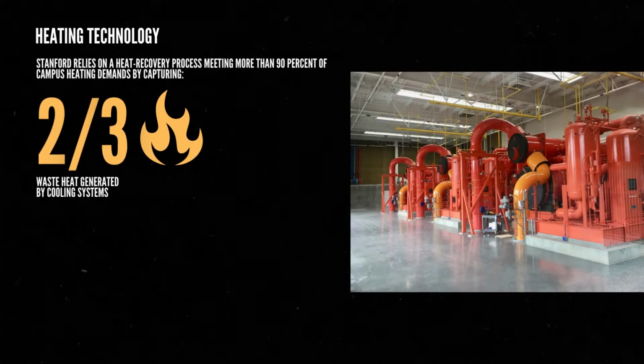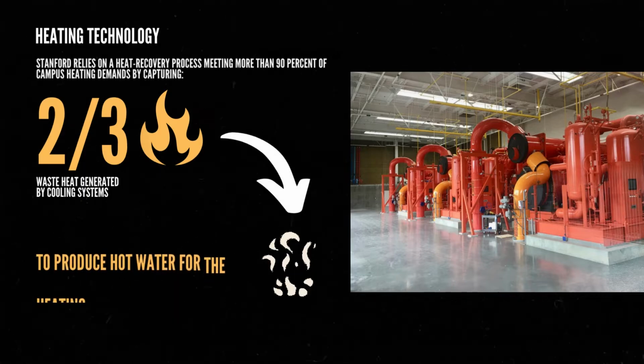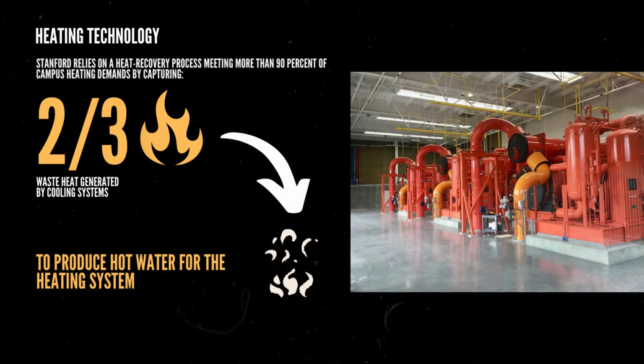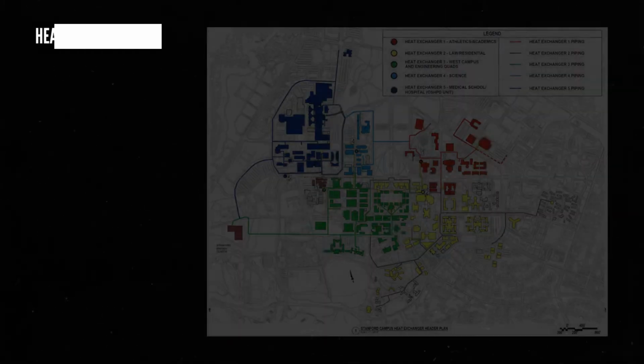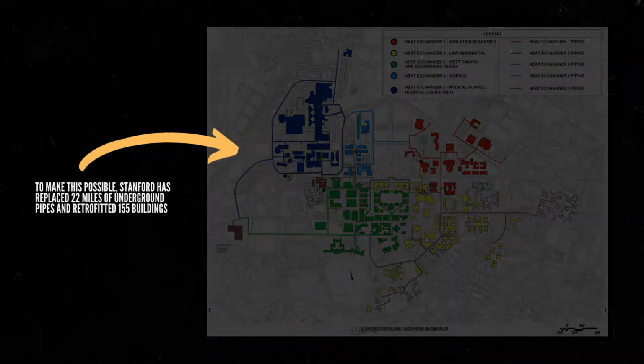Stanford relies on a heat recovery process, meeting more than 90% of campus heating demands by capturing 2/3 of waste heat generated by cooling systems to produce hot water for the heating system. To make it possible, Stanford had replaced 22 miles of underground pipes and retrofitted 155 buildings on site.